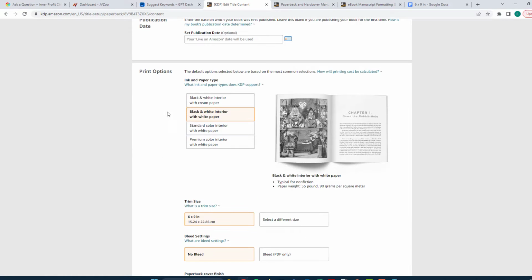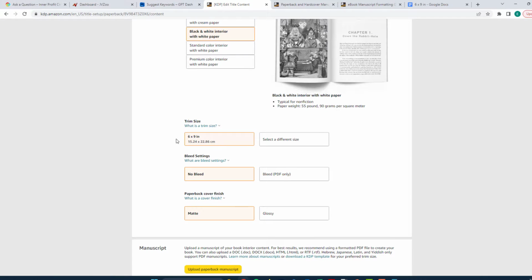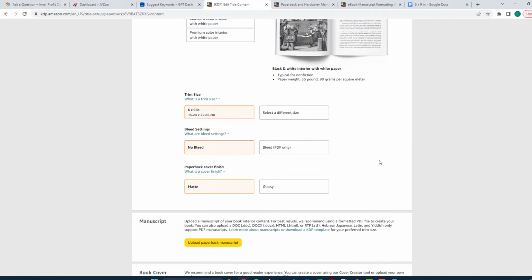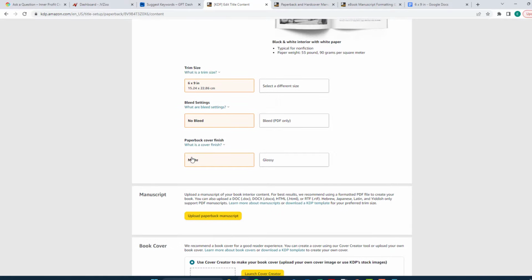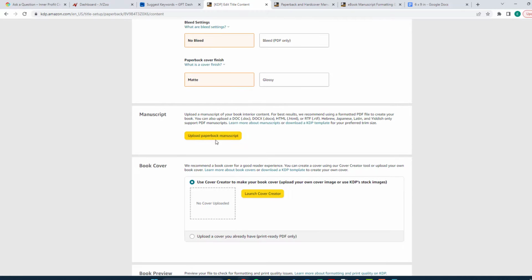My print options, I'm going to go with, we can either go cream paper or white paper. We definitely want black and white. We don't have any color pictures in this book. For cream, I usually go for a fiction book would be cream. Nonfiction, I would go white, although it doesn't have to be that, but I'm going to go with white paper. 6x9, that's the template we used. No bleed, because we don't have pictures that go all the way to the edges. We can go either matte or glossy on the cover finish. Doesn't really matter. And then we're going to upload the manuscript.